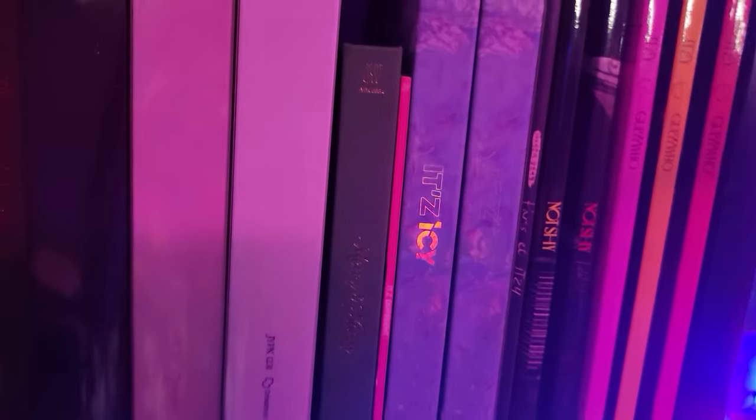And then my other flex is that I have two It's ICY albums in the same version. I just happen to have two of them, because someone was selling them on eBay. What I was looking for was the Petty at ITZY album photo book thing, and some guy was selling it with an It's ICY album. I already have It's ICY, which is my favorite album of theirs aesthetically. It's ICY looks so good aesthetically.